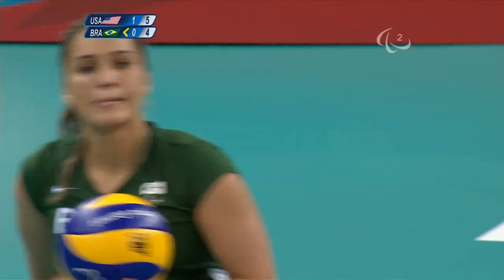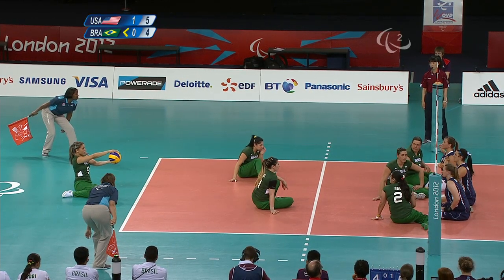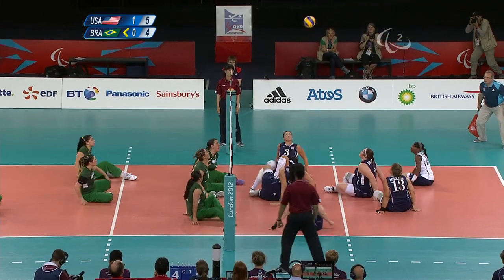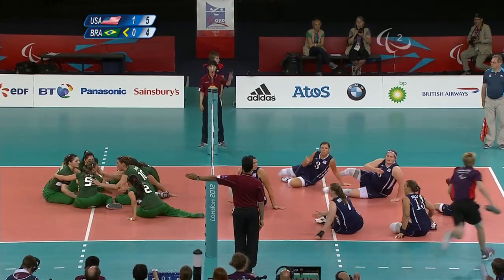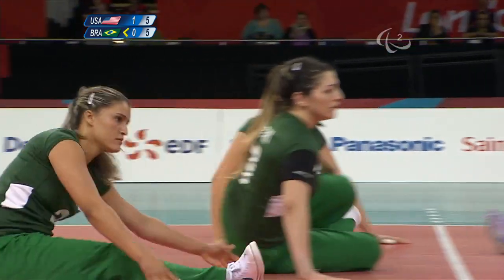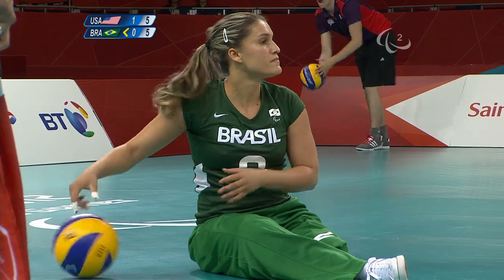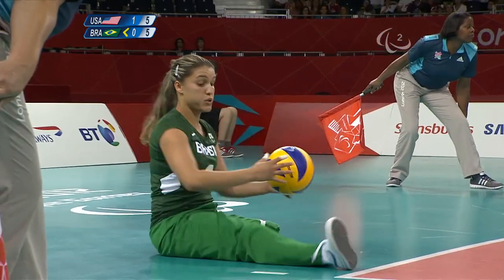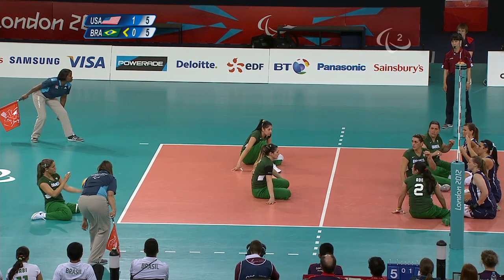So that was touched by a Brazilian player on its way out. So the point goes to Brazil. So all of a sudden it's 5-all after the United States raced to a comfortable 5-2 lead in this second set. Scores are now level.